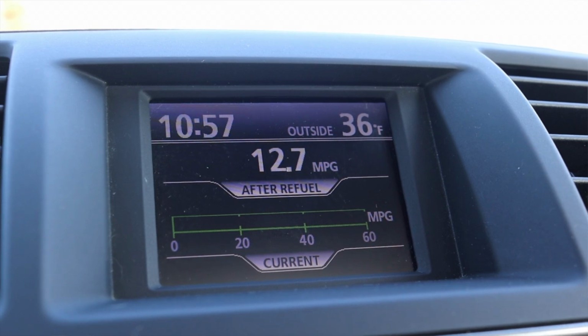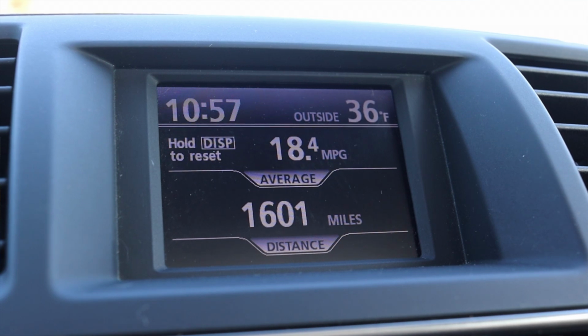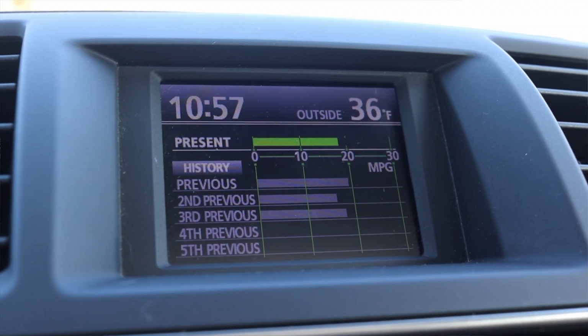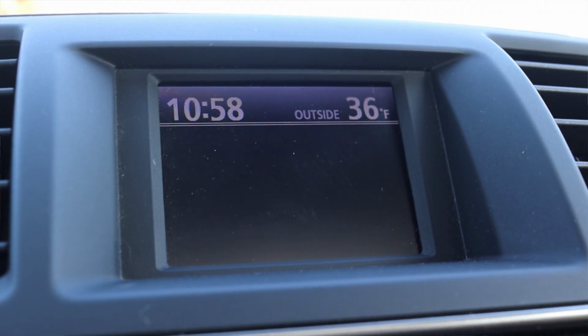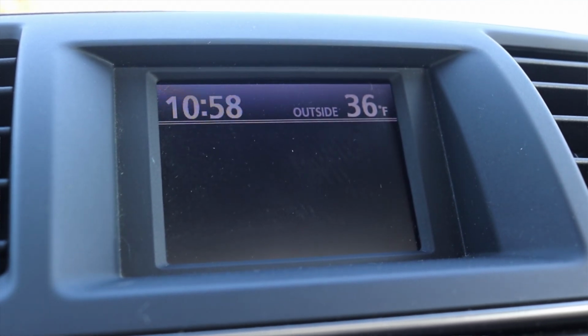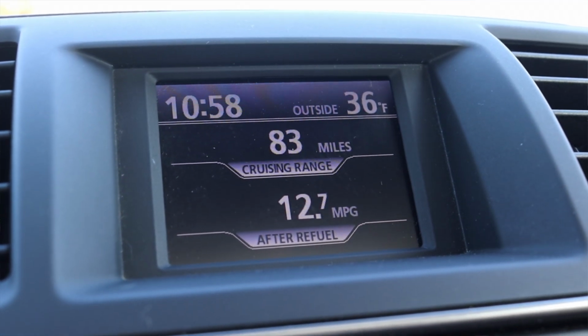I don't know why Toyota spent the extra money to give us this nice little screen. It could have easily been a black and white digit screen that just cycles through things like a little digital clock. But they went through the trouble of doing this, and that's controlled through the display button on the steering wheel. Very, very interesting.